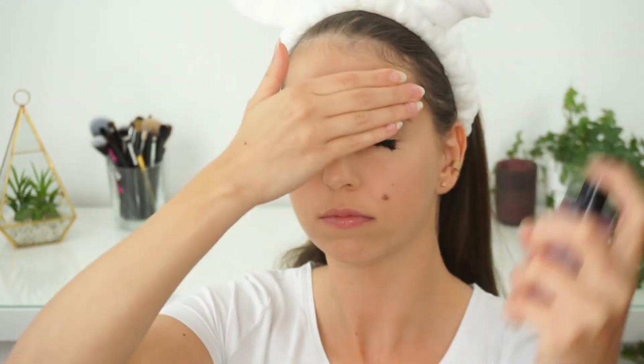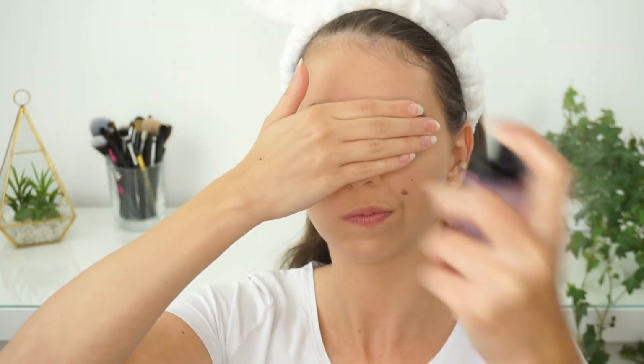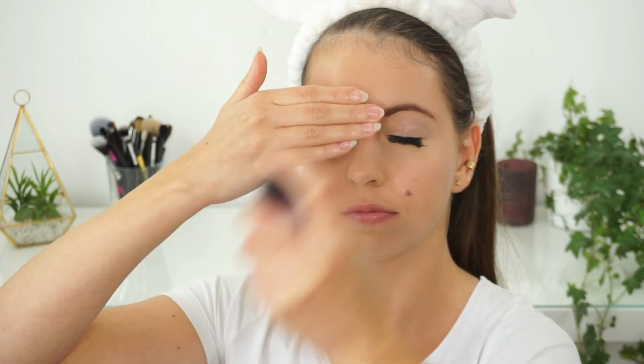So the foundation looks already very flawless and beautiful, but I've recently discovered a trick that makes your foundation look even better and more glowy, dewy, and it also makes your foundation last longer on your skin. And for that you just need a normal fixing spray. Mine is from Catrice, the Prime and Fine Dewy Glow Fixing Spray. And then you just spray a good amount of the setting spray on top of your foundation, but of course not so much that it's dripping down your face, but definitely more than you would normally apply just to set your whole makeup in place.